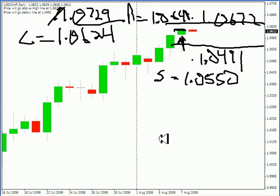Now tomorrow, Friday, we have the Canadian employment figures being released at 7 a.m. And the consensus is that the employment rate has moved higher during July. So definitely take a look at that. It's being released at 7 a.m.